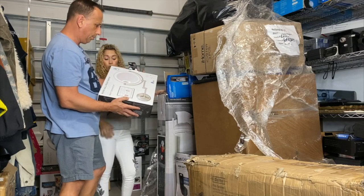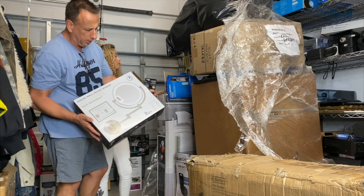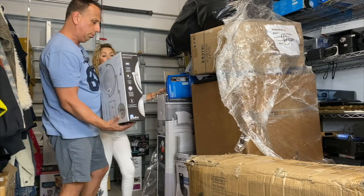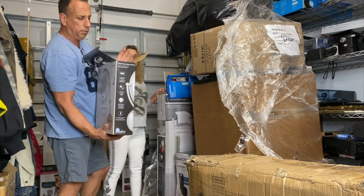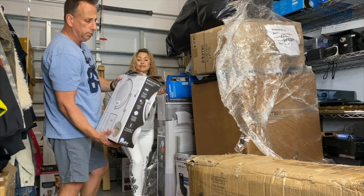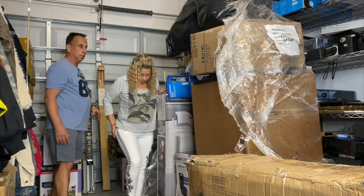So this is a wall mount. A wall mount round. Yeah, it's definitely different. Wall mount round light up LED mirror. Nice. It is open, but the tag is still on there. And it looks sealed in there, but again, we're gonna open this all up since it's open anyway. Unless there's a factory seal, we'll leave it alone. But so far, I don't think anything was factory sealed on this pallet.